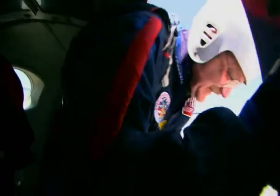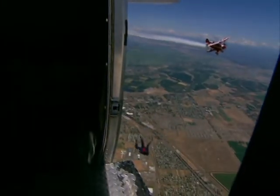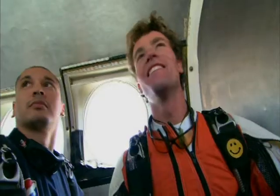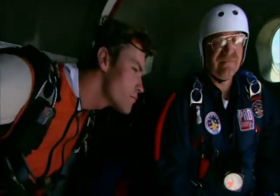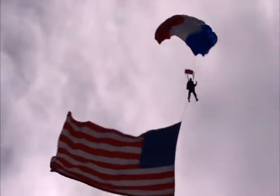Thanks, guys! At free fall, they'll reach speeds up to 120 miles an hour. But carrying that flag along makes it a bit more of a challenge. Each of them holds an expert parachutist license with a pro rating, placing them among the top skydivers in the world. These pros make it look so easy, landing with pinpoint accuracy.